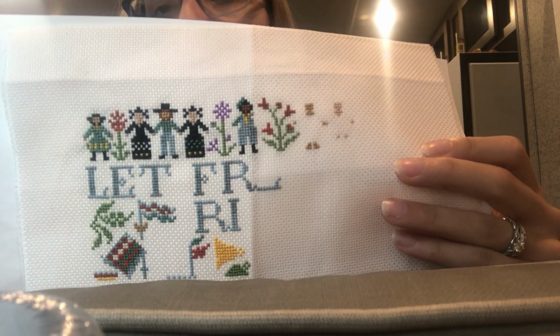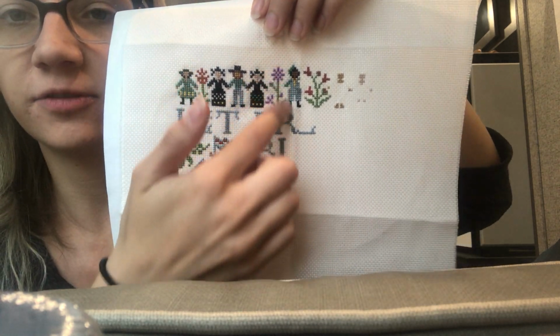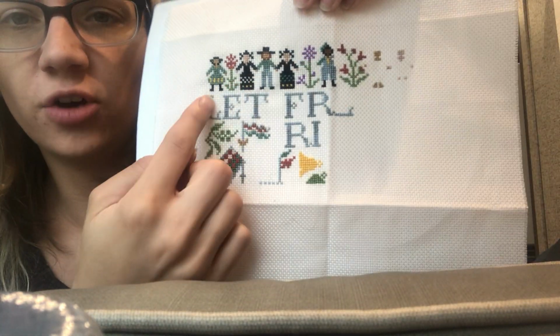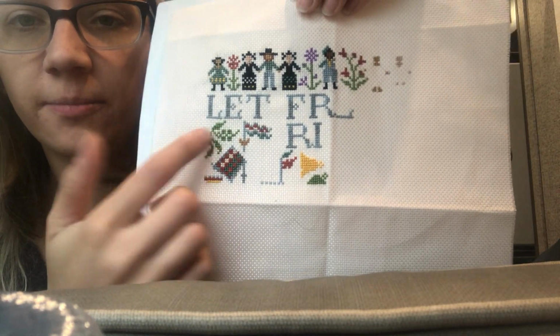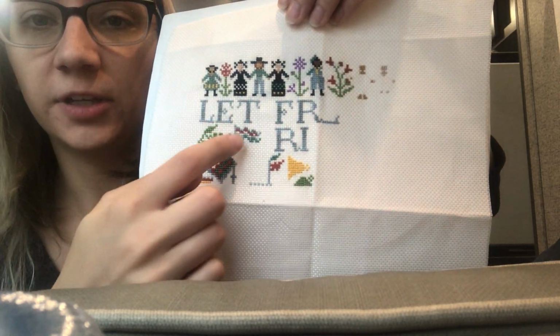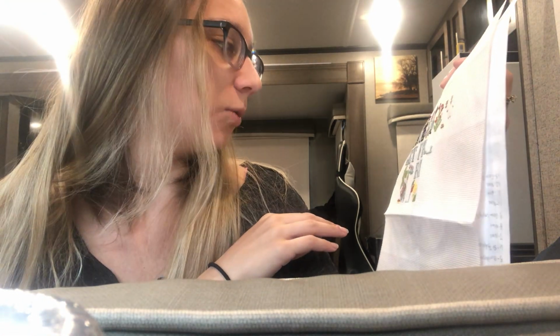The first quarter of the pattern, so this portion, basically from half of this little dude, I think he's a dude, from this dude over is done into here, minus the back stitching for the rigging on the boat. And then there's gonna be another boat over here. But this is just minus the rigging here. This side is all done. No, it's not. What color is that and why am I missing it?